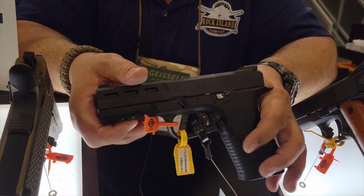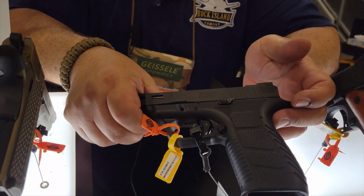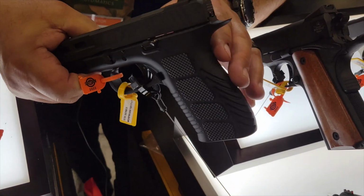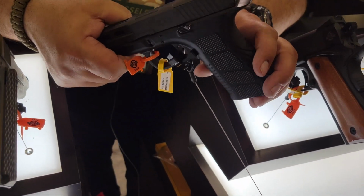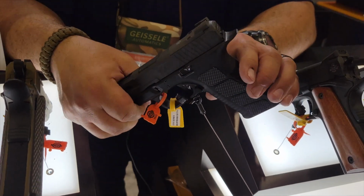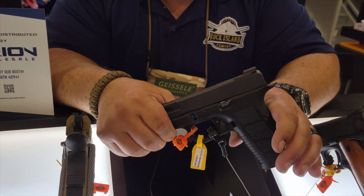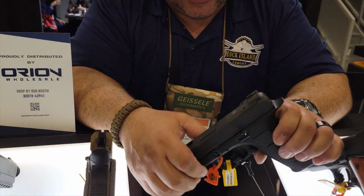Metal trigger, which is nice. Real crisp, clean breaking trigger. Aggressive side panels, so it's nice and sticky, but with a nice ergonomic back and front to it. So it's kind of the best of both worlds. You get something aggressive you can hold on to, yet it feels really good in the palm of your hand for most of the purchase.